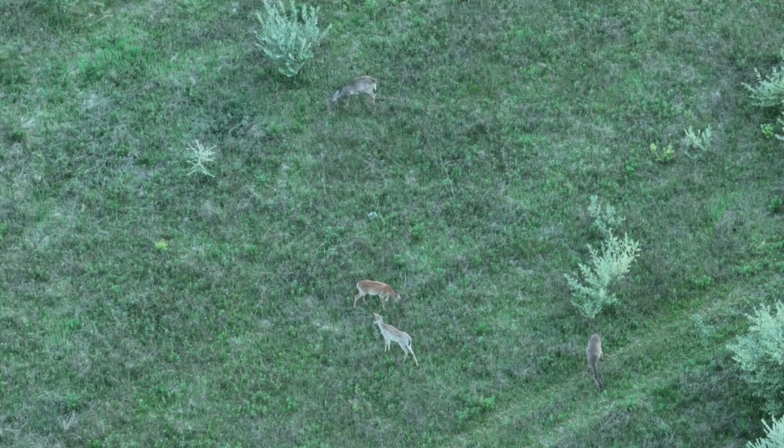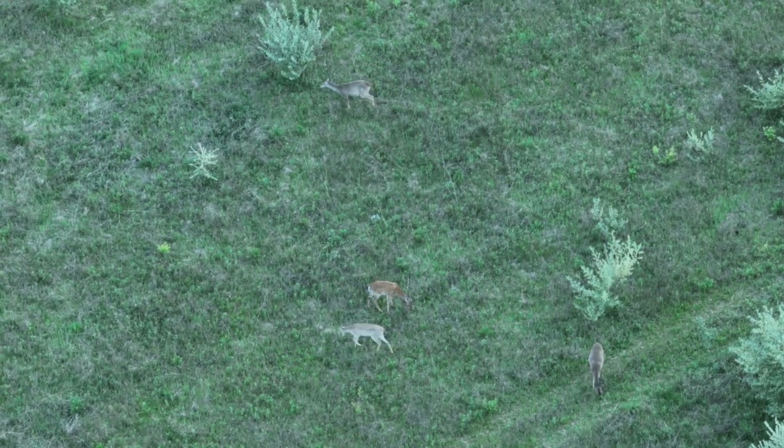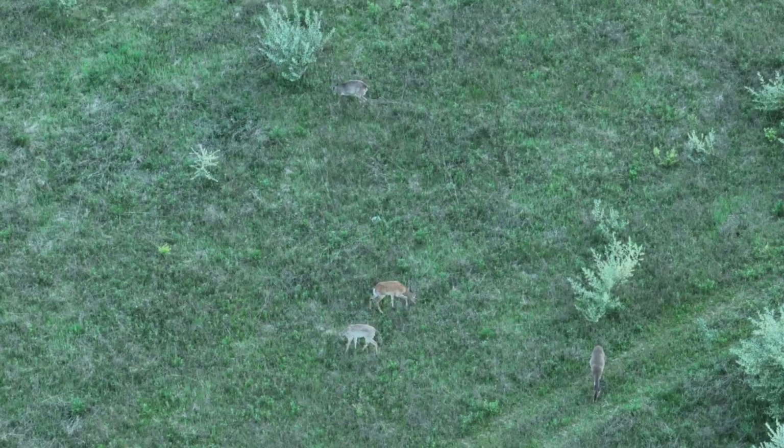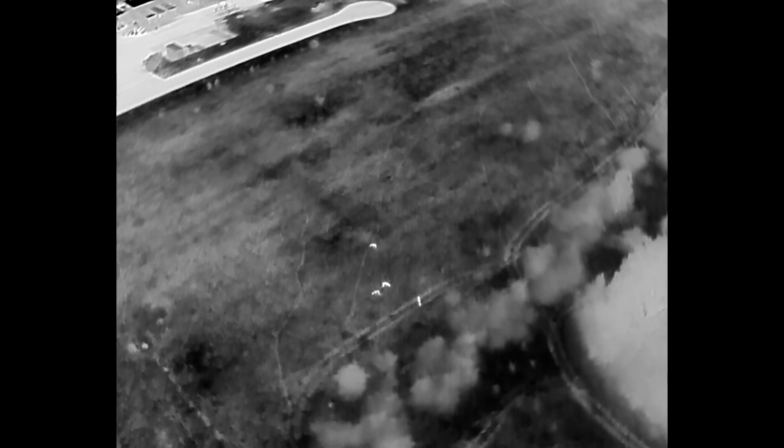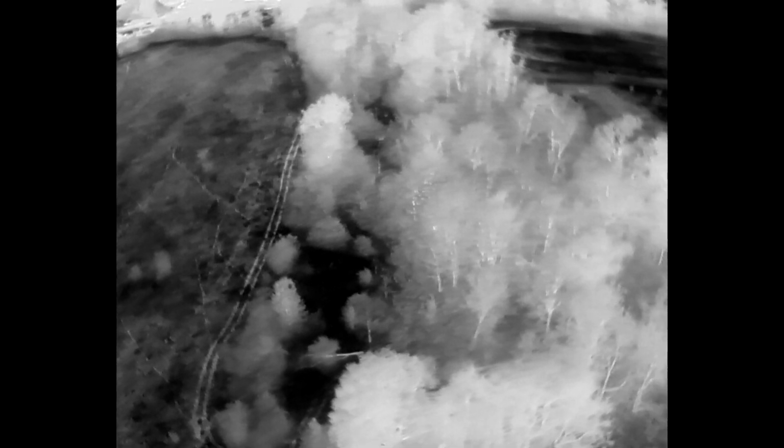Here's a small herd down here in this what I call CRP field, 4 deer. No signs of fawns yet, which is odd or something. But there's that groundhog burrow to the left that we've seen in earlier videos. And like I said, I'm going to speed up between action.